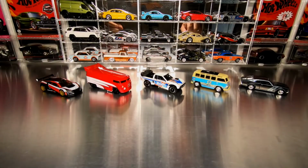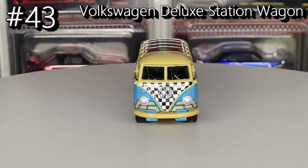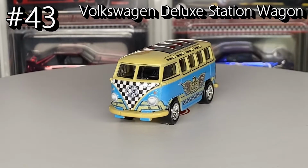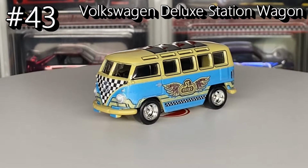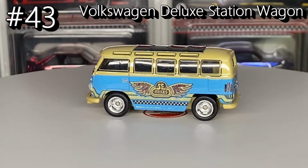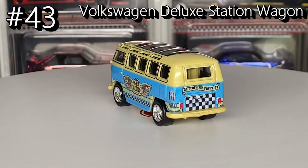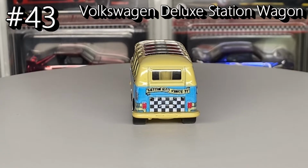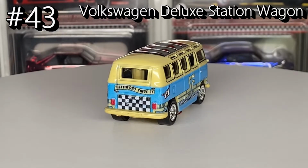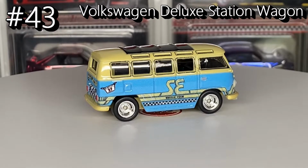All right, the fourth release in this set of five and number 44 is the Volkswagen Deluxe Station Wagon. And this is kind of an interesting deco here. I looked a little bit and didn't really find much. If anybody knows if this is actually modeled after a real car, the deco here, or if it is significant in some way, please chime in the comments. I'd love to hear about it.